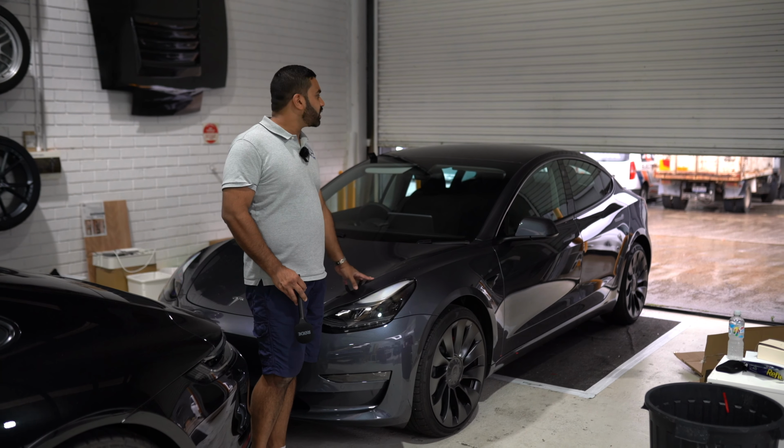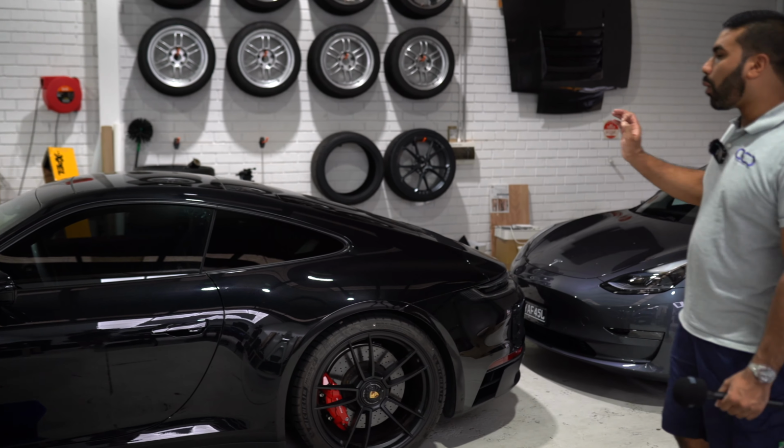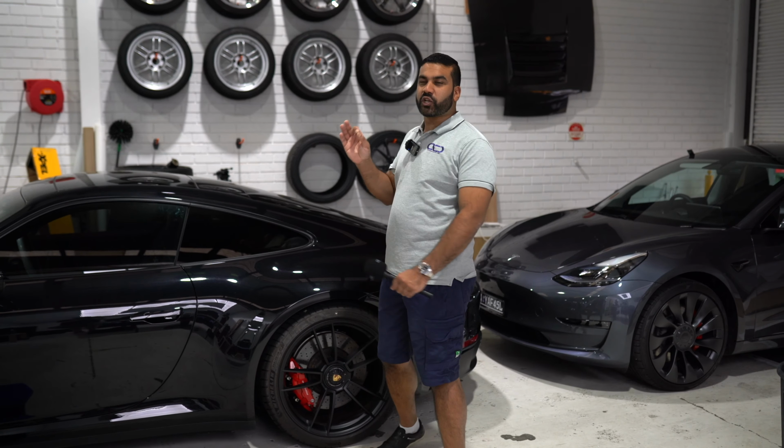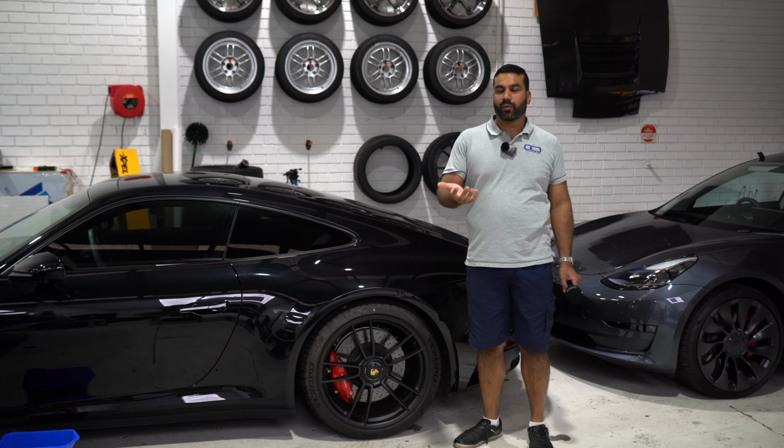And the elephant in the room, well, not really, it's a 992 911 GTS. What a car. I was fortunate enough to pick this car up from the owner's house and drive it all the way to our shop. That was a 20-minute drive, and I enjoyed every second of it. What a car. Now, this is the 911 GTS.